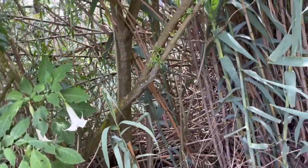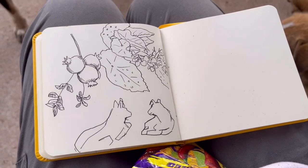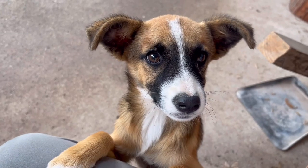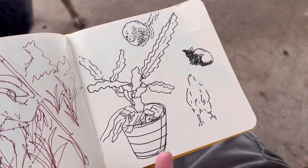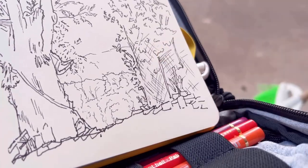Oh my gosh, Mom. It is currently 65 degrees and the puppies have come again. Hello. So here's a sketch that I just did a little bit ago, like a minute ago. And then here's another. Oh no, stop it. So this is the other sketch that I did. Pretty cool. And here's the sketch that I was doing of the beautiful view that I had.